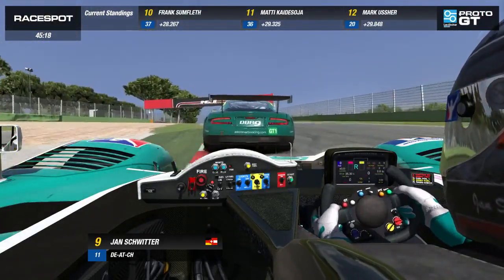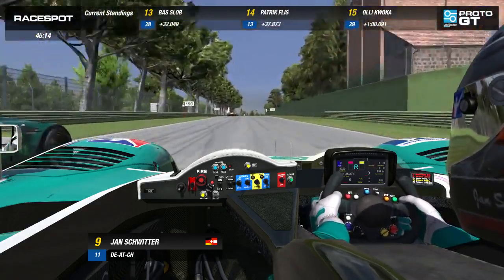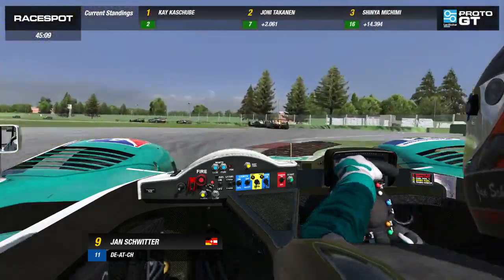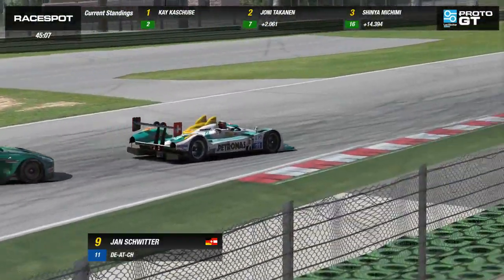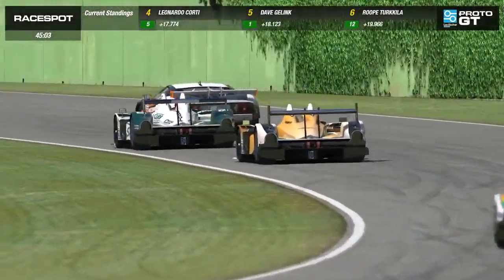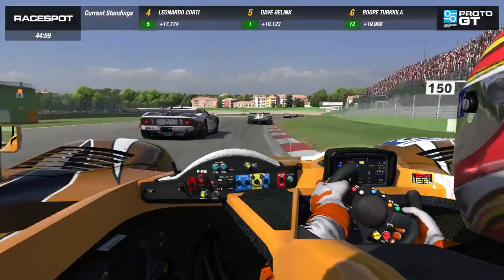On the exit of Acque Minerali, gaps now up to 1.1 seconds. Cheetah losing a bit of time with the number 5 machine there. That is one of the GT cars, Leonardo Corti, who's just passed. And then Cheetah now is going to have to try and get himself back into the group. But Xavier Sanchez and Juan Lopez, that one is still mighty close, Connery.